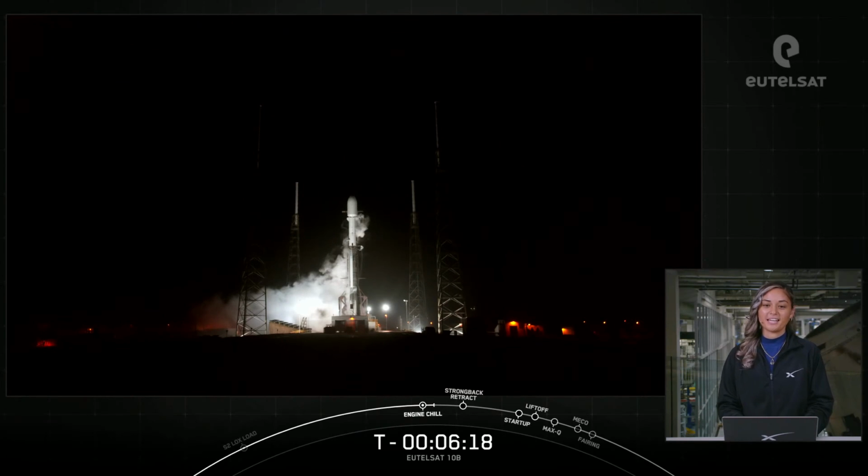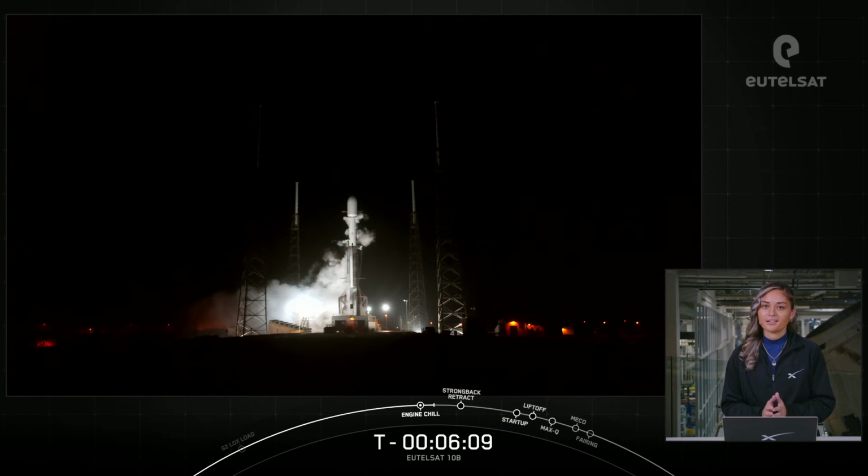We are currently at T-minus 6 minutes and 15 seconds until launch. The range is ready to support, and weather has been a watch item today, but continues to trend favorably as we move towards liftoff at 9:57 p.m.